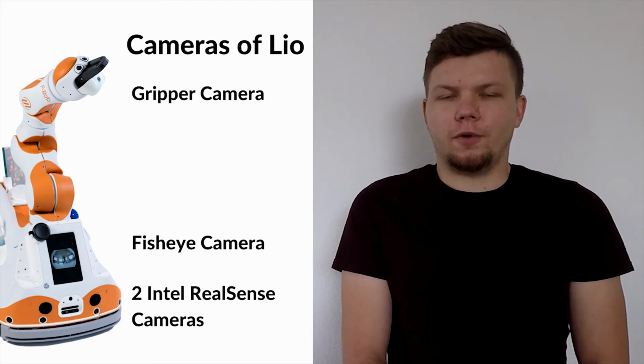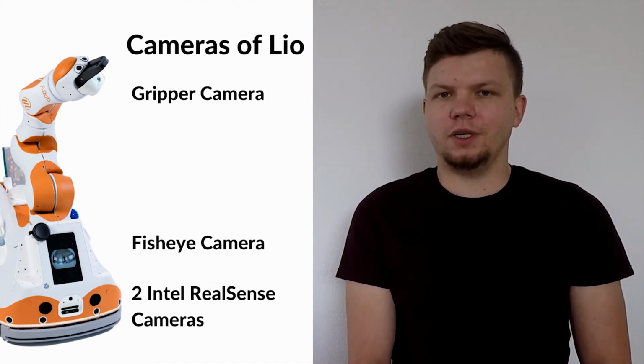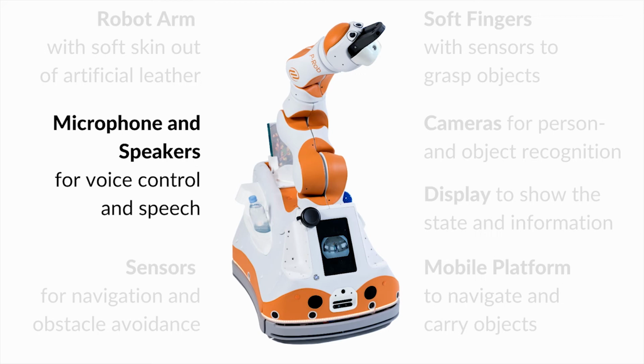Also, there are 4 cameras embedded in various parts of the robot, and that allows Leo to see the surroundings and even sense the depth from the robot to certain objects. With the microphone and speakers, bidirectional voice interaction is possible, and also some entertainment functions like telling a story or even playing music.